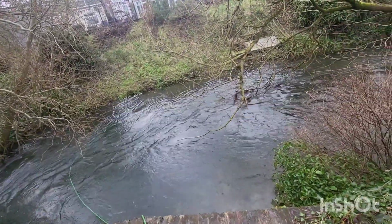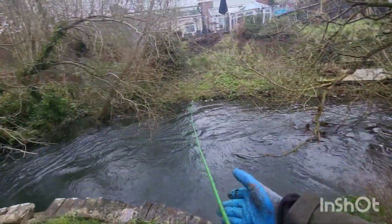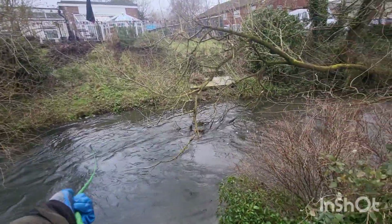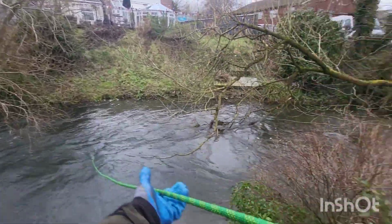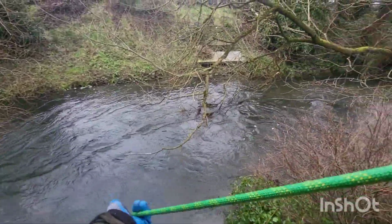Whoa. No, I didn't tree it, I just smashed straight onto some metal on the other side of the bank. I didn't even go in the water.